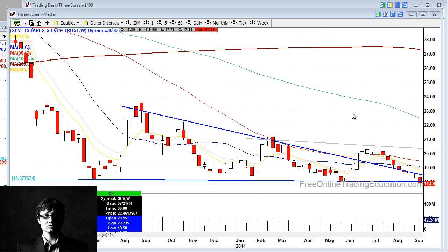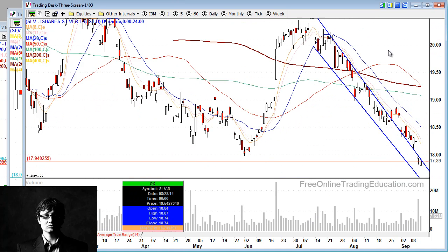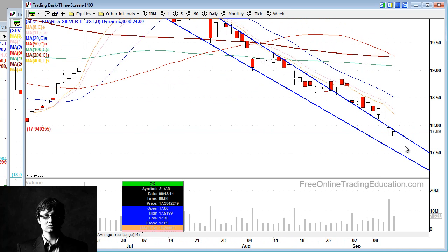Speaking of silver, here's silver. Silver did something horrible. On the weekly chart, it busted and broke down all support areas. I mean, silver is in so much trouble. Big sell volume. On the daily chart here, just drop, drop, drop. But man, look at people buying in on that weakness. Those are white candlesticks.